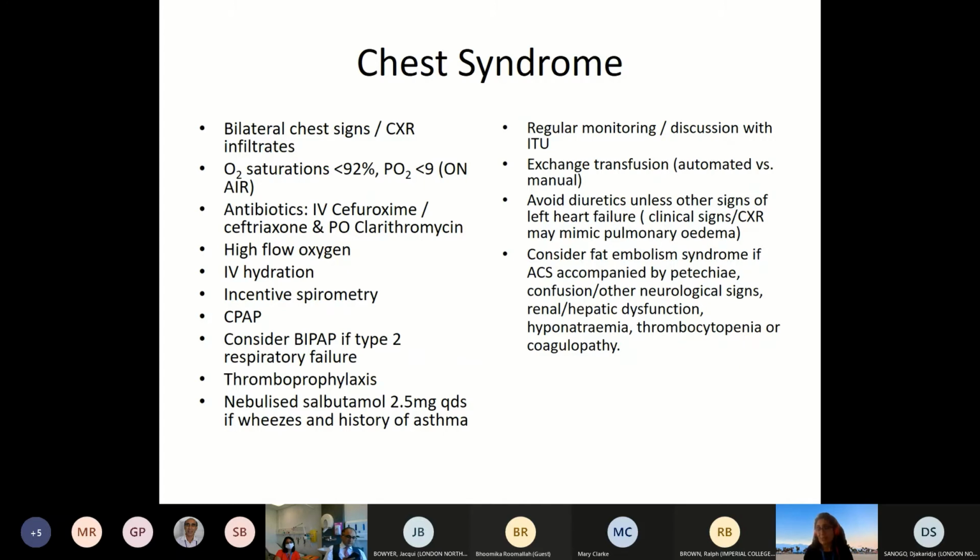If they don't get better quickly and they remain hypoxic, then you think, could they have had a PE? And then you do a CTPA. And if that's negative and they're not getting better, other things to think about would be fat embolism syndrome, which I'll talk about later, if it's accompanied by bruising or confusion or renal or hepatic dysfunction. But as I say, I'll talk about that in more detail later.